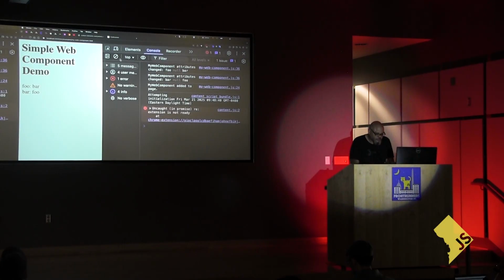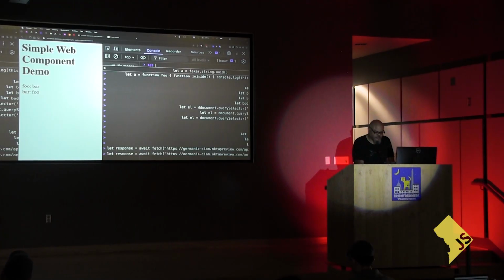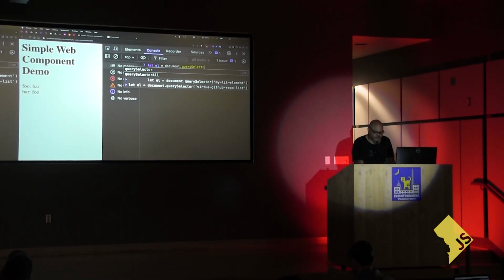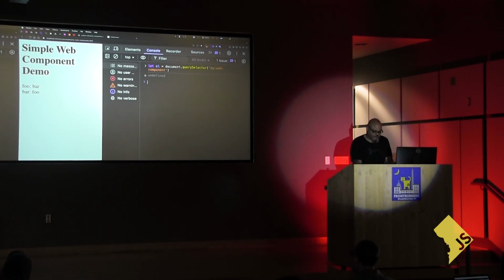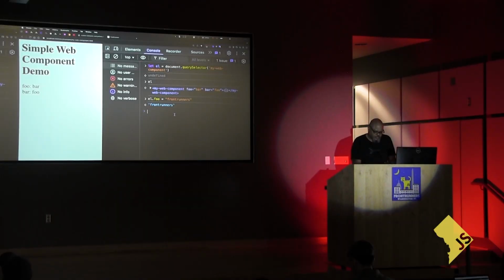And so I can say, all right, so now I have my web component, right? And this is actually my component, and I can do el.foo equals front runners. Right, that's very exciting. Nothing really changed there, right? So, but I could do this.